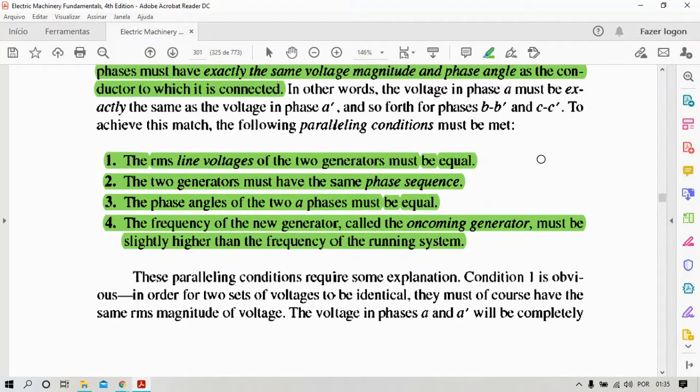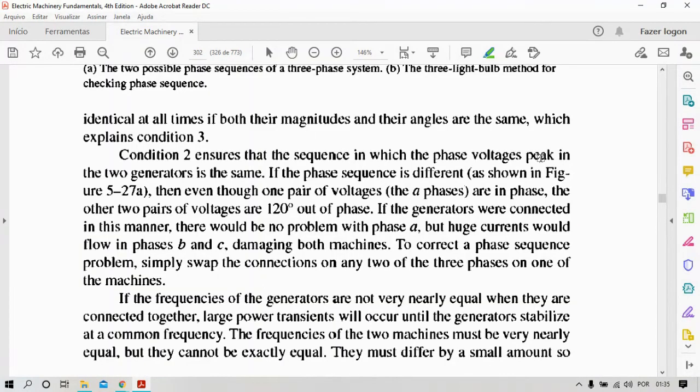The voltage in phases A and A prime will be completely identical at all times if both their magnitudes and their angles are the same, which explains condition 3.